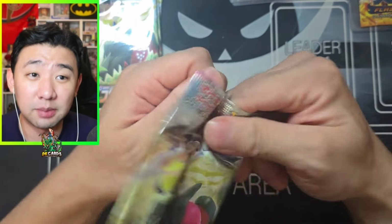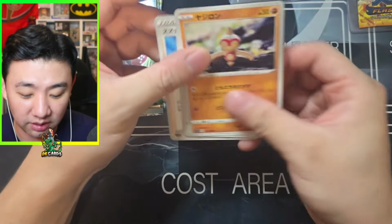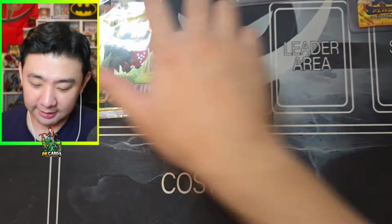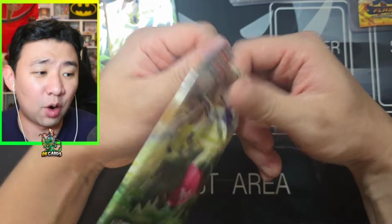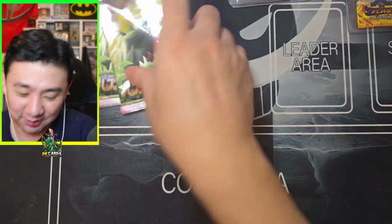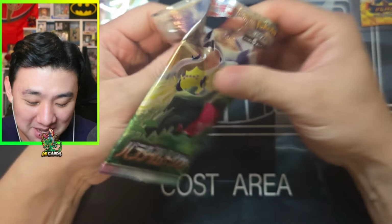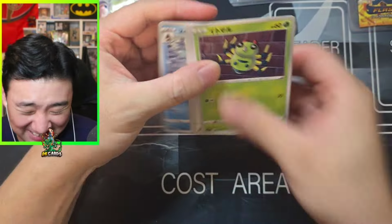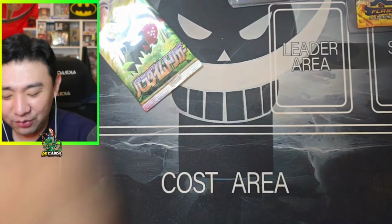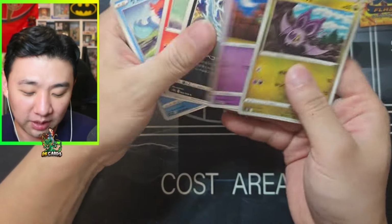Paradigm Trigger was actually my entryway into Japanese booster packs. I loved Paradigm Trigger so, so much. But not when they're all light packs. Okay, that's fine. That's fine. I'm pretty confident he sent me the ETB back that I sent him. If I did send him, I feel like I did send him Obsidian Flames. That might be the one you sent back. That could be. I don't know. Maybe he just didn't want it. But there we go. Okay.